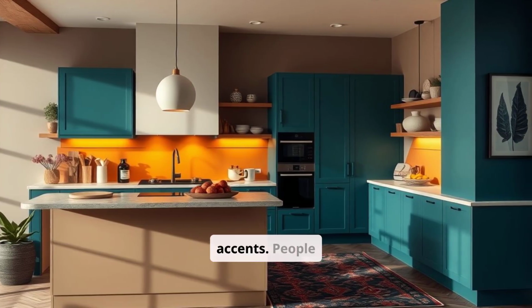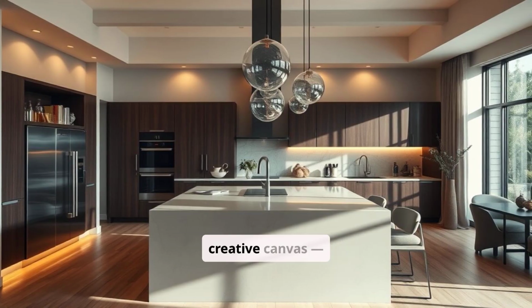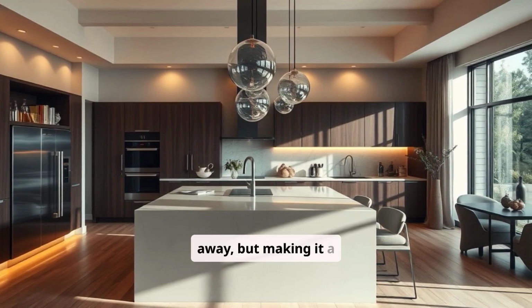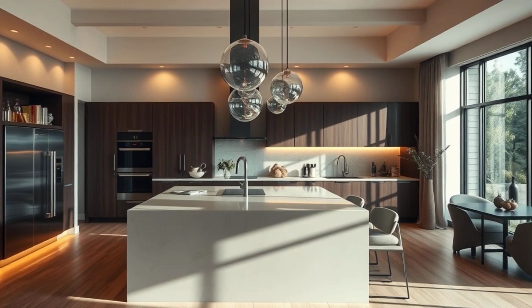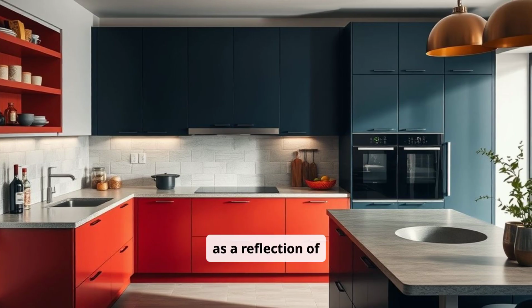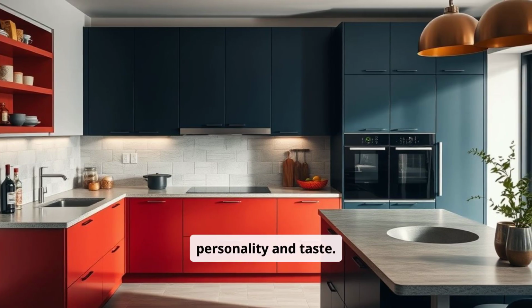accents. People are treating kitchens as a creative canvas, no longer hiding it away, but making it a centerpiece of the home. The modern modular kitchen embraces color as a reflection of personality and taste.